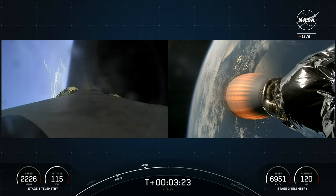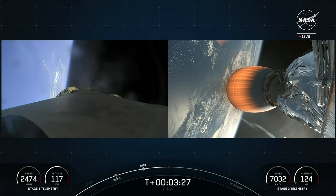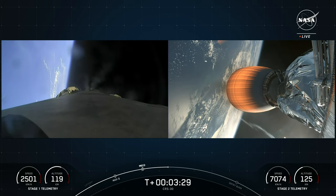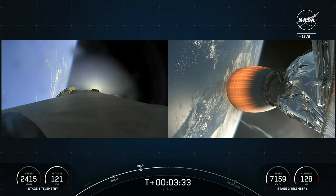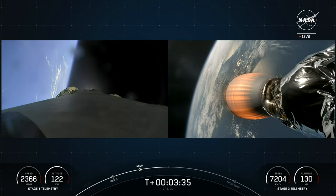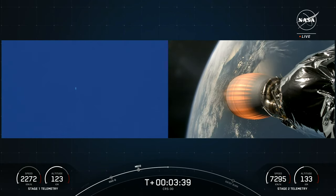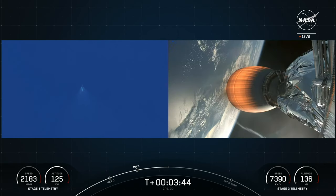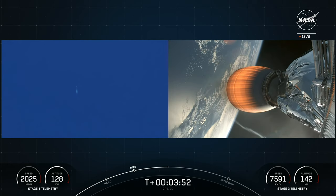We are at T plus 3 minutes and 30 seconds here in today's mission. CRS-30 is SpaceX's... Stage one boost back shutdown. There is that confirmation for the boost back shutdown of the first stage. Nominal trajectory. As again, CRS-30 is SpaceX's 27th launch this year, and we are coming up on the entry burn of the first stage as well as second engine cutoff.